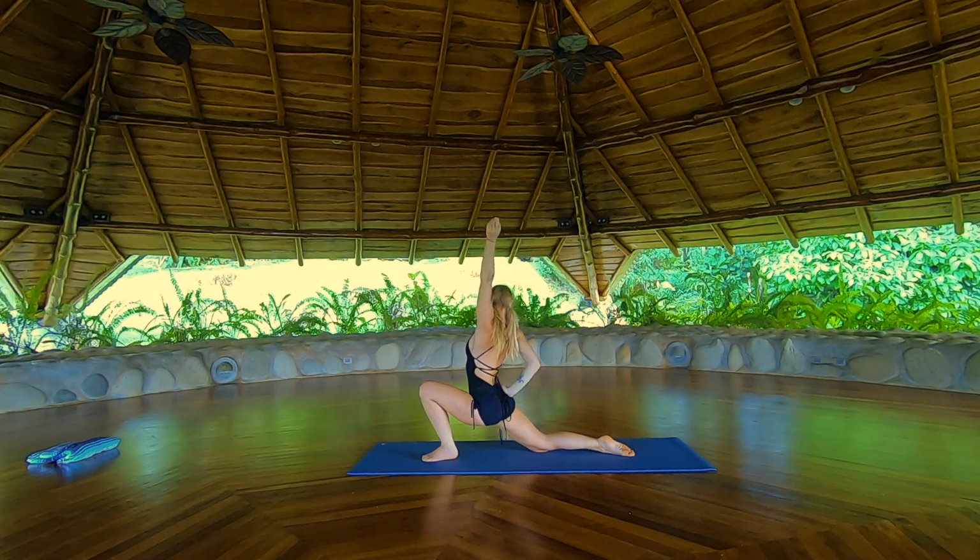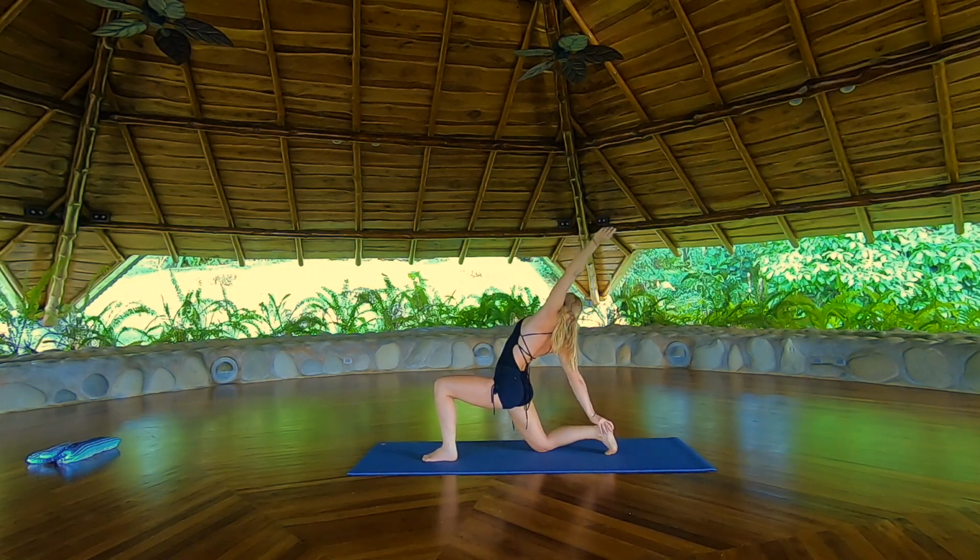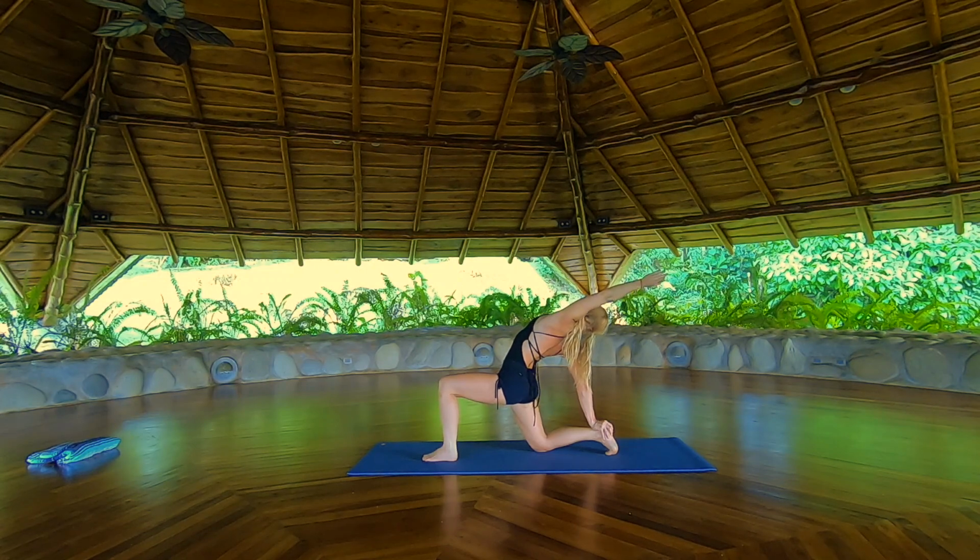So right hand comes onto sacrum, level 1. Level 2, hand onto the calf muscle. Level 3, hand onto the heel. And as you bring the left arm behind the nape of the neck, if you want more, just bend deeper into the front knee if the psoas opens. Keep the core engaged, stay with the breath.